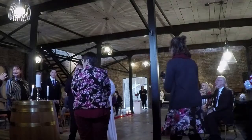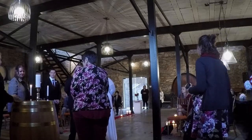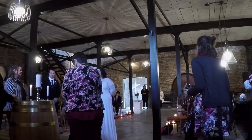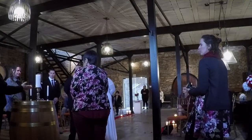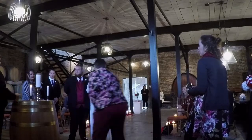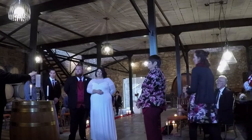Right, so you have now lit the candles, and these candles and the flames represent the lives of these two wonderful people, your children, where they come from, their histories, the families. And I'm going to ask the two of you to come forward to take your candles. I'm going to do the pronouncement, and I'm going to ask you to light the unity candle. Once you join your flames together, the reality is you can never, ever separate it.